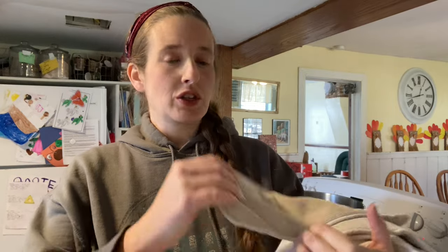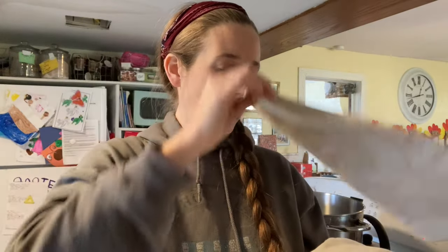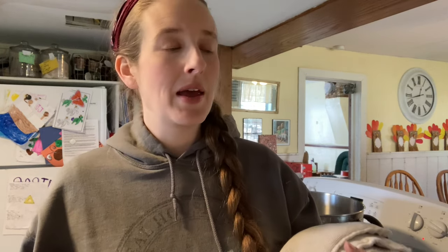And on these inserts, I do feel like boiling them every 18 months or 2 years kind of fluffs them back up and gets them back to their original state. So let's go ahead and do that, and then we'll get everything put away and see how we're doing space-wise in my room, since that's where all the baby stuff has to go.